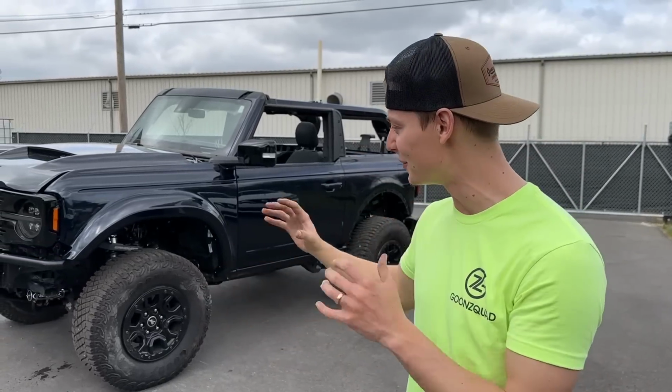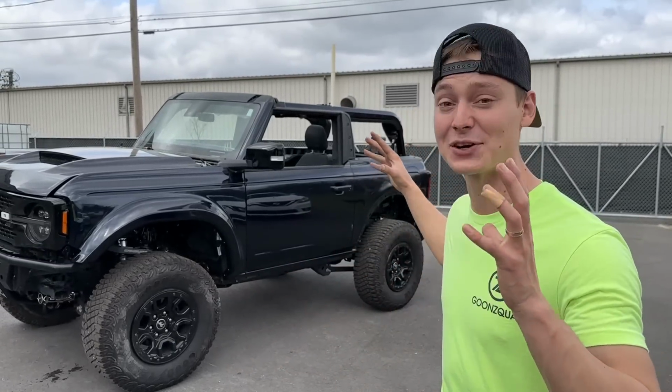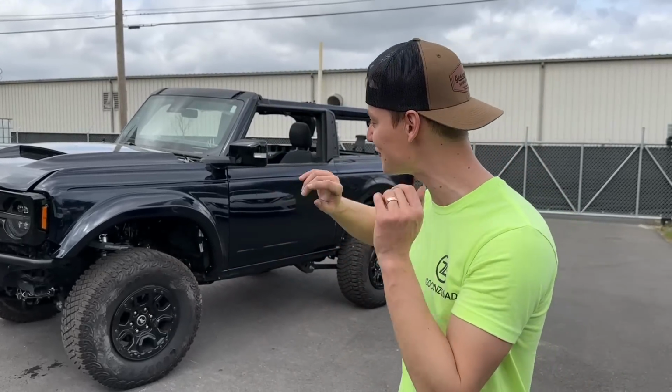This sucker right here is almost finished up, literally just a little bit more, and this sucker will be hitting the trails, the mountains, some rock bouncing. I don't know what we're gonna do with this thing, but we're definitely gonna put it to the test.